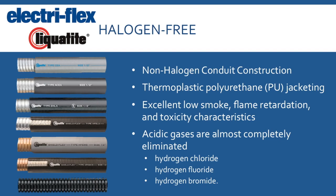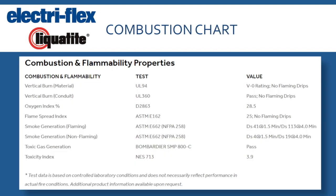these conduit jackets. The chart shown here represents the results of third-party testing on our specially formulated polyurethane compound that Electro Flex uses as a flexible jacketing material for the following types of liquid-tight conduit. These are types CEA, ACEA, and ZHLA, which I will provide more details on shortly. This material is also used as an alternate jacket for our Shield Flex series, which we've already discussed.